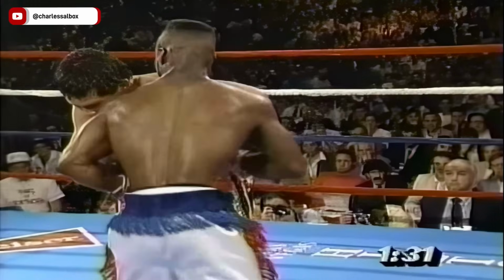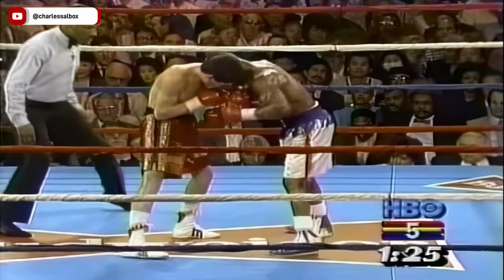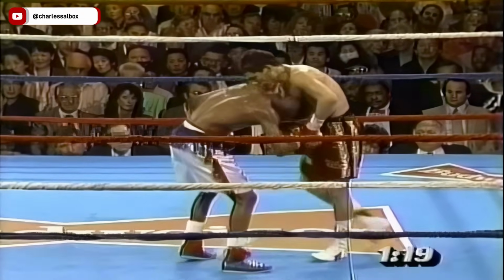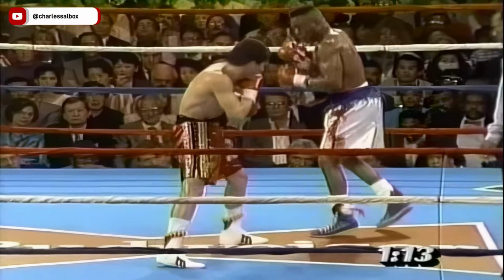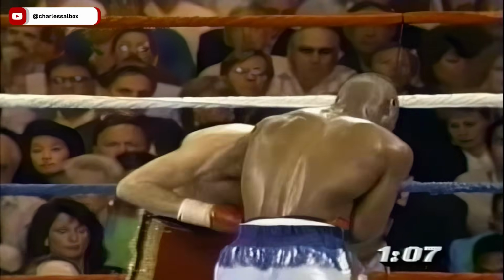You see Meldrick Taylor using both hands. The dilemma for Chavez, at least partially, is that it's hard to play offense when you're playing defense every second. Well, the hand speed of Meldrick Taylor is so blinding. The first thing that Chavez wants to do is block the shot. And in doing so, he doesn't retaliate. Chavez landed a glancing right hand inside. Taylor wasn't disturbed by it.